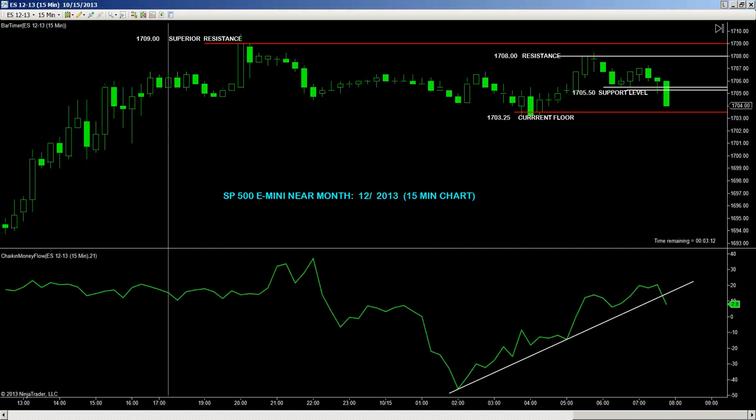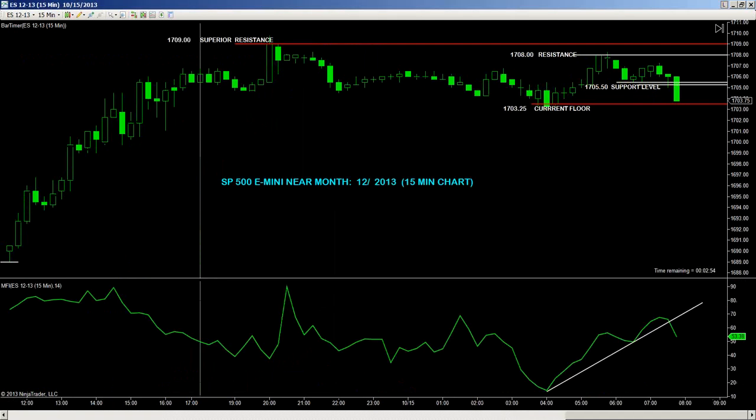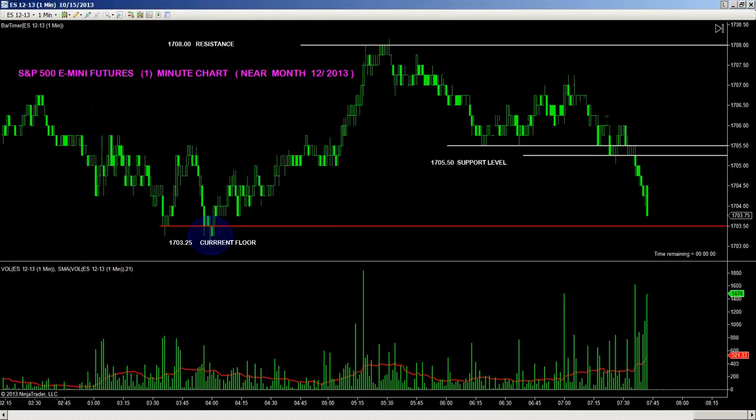This is what I was looking for. More confirmation out of money flow. We do have 3 minutes and 7 seconds left within this 15-minute bar for this to complete its formation on that chart. We're just about there. There we have it. 1703.25 could be a potential out for a quick profit. 1703.50.